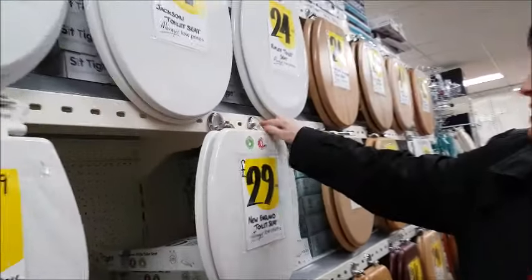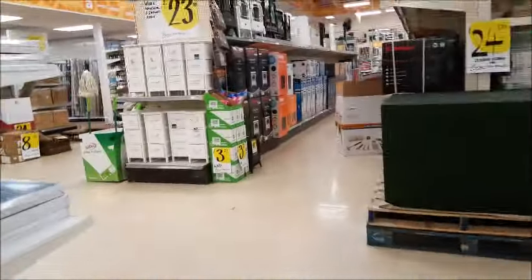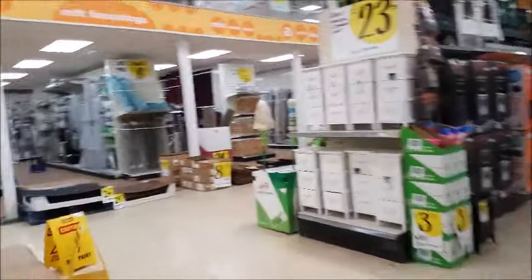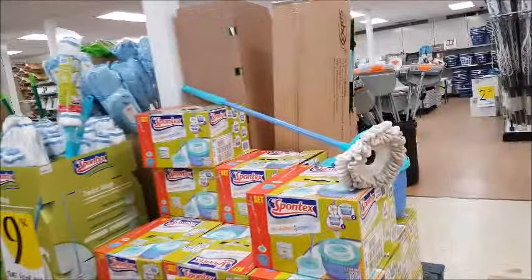See, look, these ones here, they got loose the last time, whereas the one with the bar, you can tighten them. And then when you get up, it kind of wiggles. Yeah. Grab it. She's talking about toilets. I'm just walking off looking at stuff.